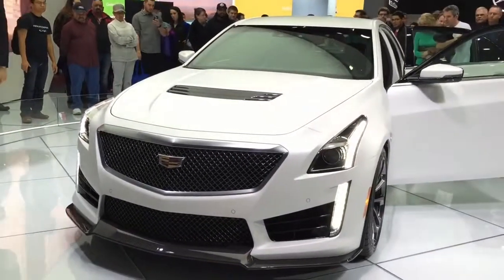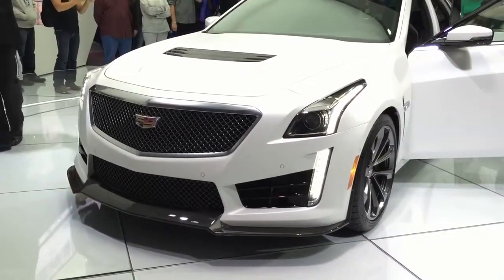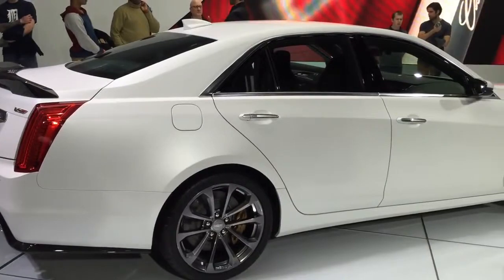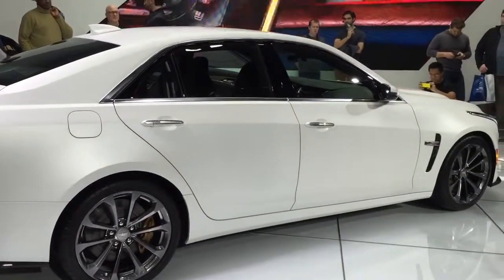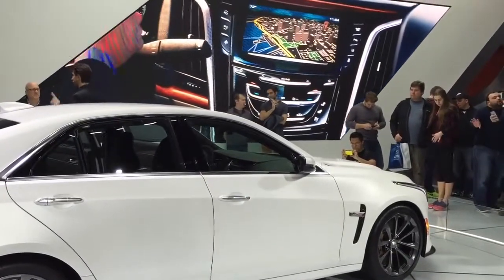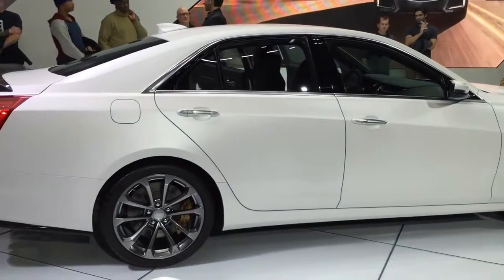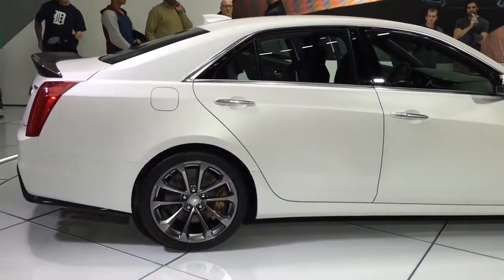It was running 3.90 to 60, and it had a magnetic ride control suspension system. It's a magnetic fluid that tightens and loosens 1,000 times a second. It's very intuitive, and the car's computer is running at just incredible speeds. Well, that was then. This is the newest generation of the 2016 CTS-V series.